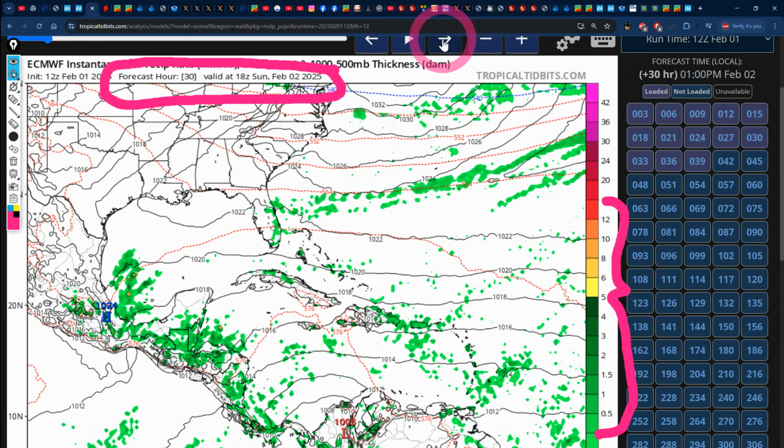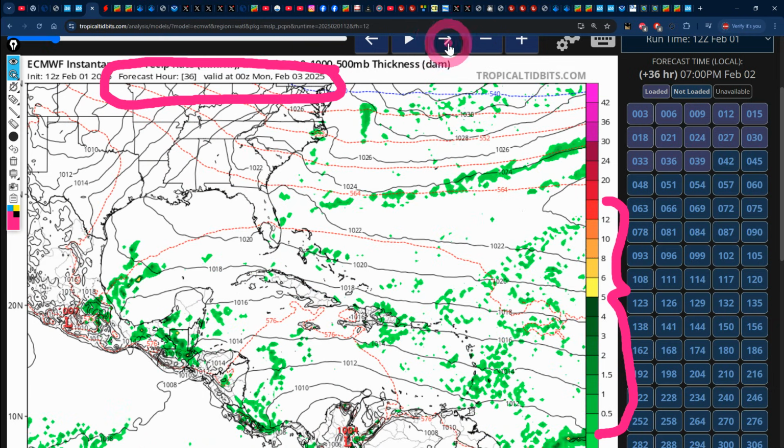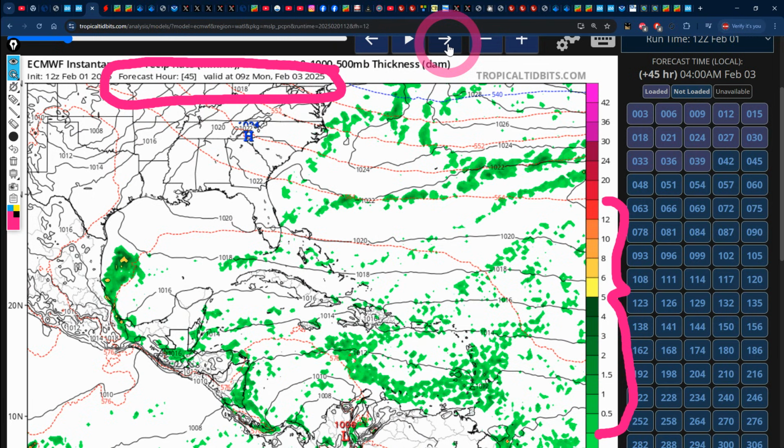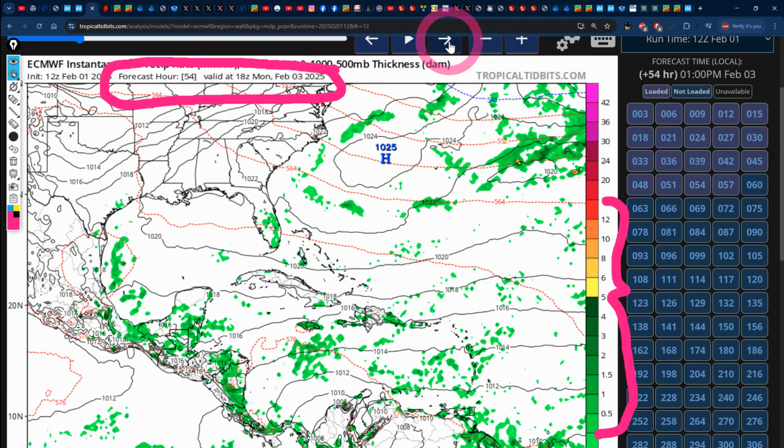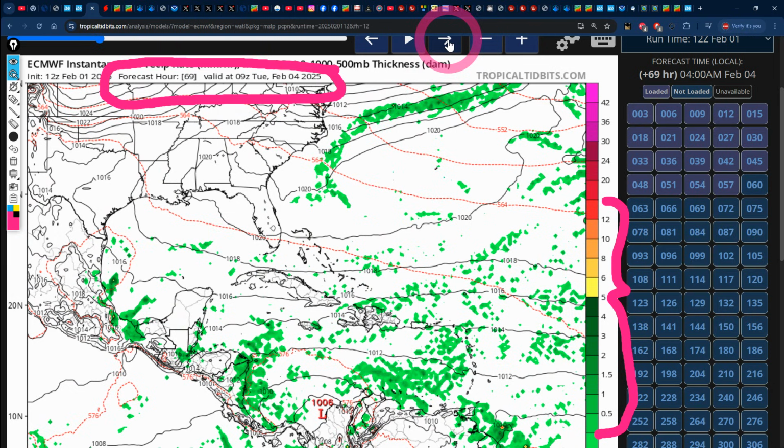So we can see Sunday, we have some dots of greens, especially across some southern and western parishes by the end of the day. Monday, we see northeastern parishes getting in on some morning rainfall, sections of eastern, central, and western parishes during the afternoon on Monday. Very interesting, according to this latest Euro.